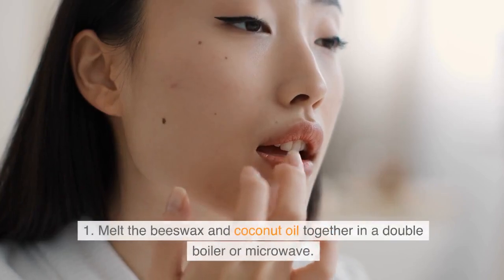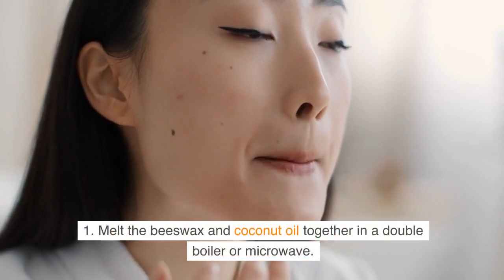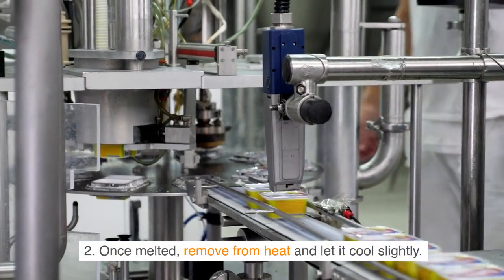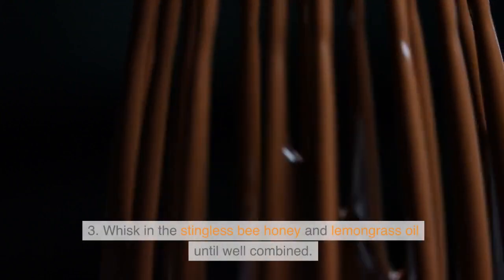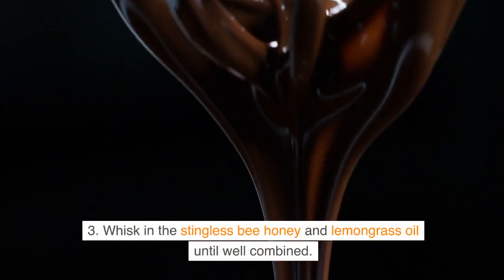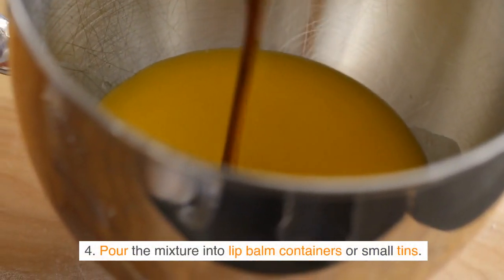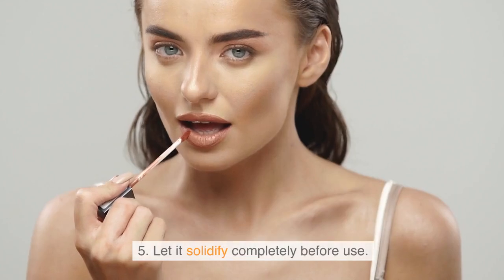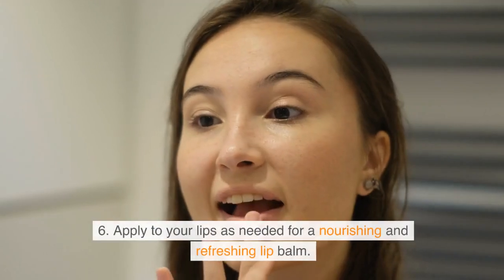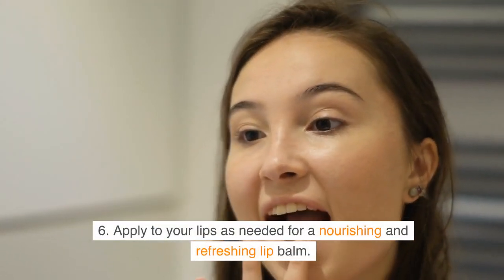Instructions. Melt the beeswax and coconut oil together in a double boiler or microwave. Once melted, remove from heat and let it cool slightly. Whisk in the stingless bee honey and lemongrass oil until well combined. Pour the mixture into lip balm containers or small tins. Let it solidify completely before use. Apply to your lips as needed for a nourishing and refreshing lip balm.